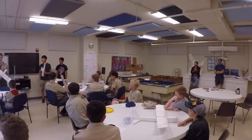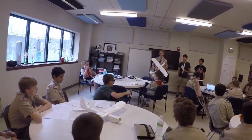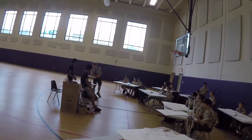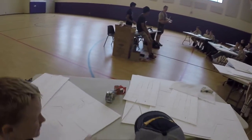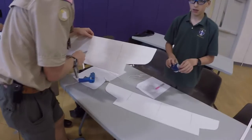And it was really great because I was able to get some of my friends to help out and teach what they knew, and it was really cool there. So then we moved on to building, moved over into the gym, and we talked about, first of all, basic building techniques like A and B folds, as well as making really square airframes because it was super important for them. And then just walked them through.